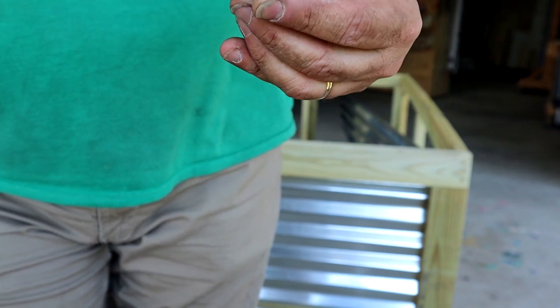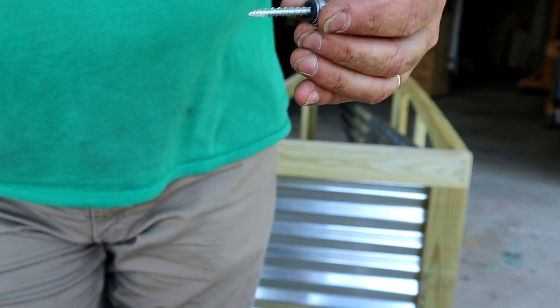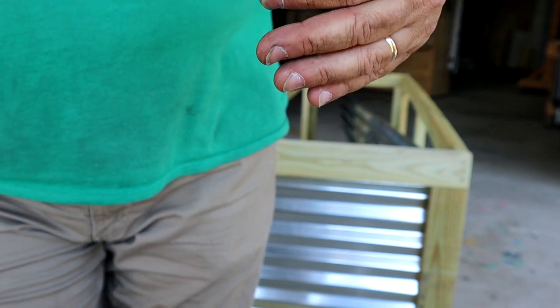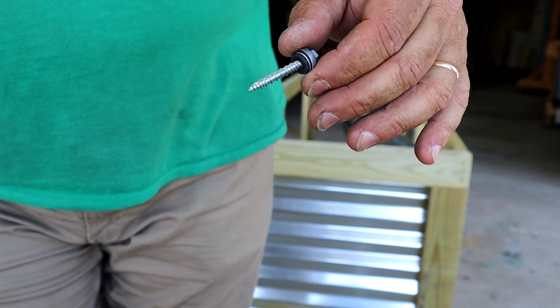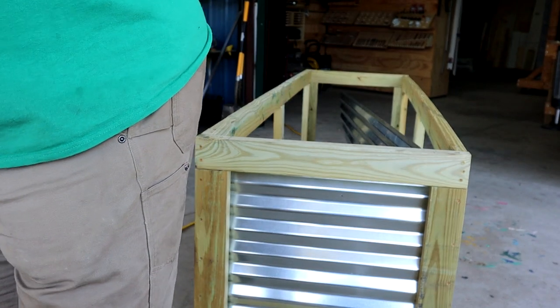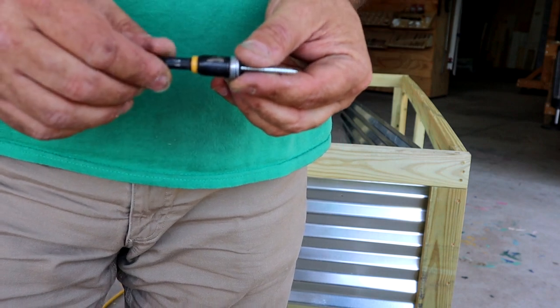Now, you don't have to use screws that have these grommets in there. These do. I'm going to use them, but you don't need that. They also sell them with just the washer on them. The washer, I think, is important because that will keep the screw from pulling back through the steel. So these are put in with a 5/16 driver bit, is all we're using to install these.